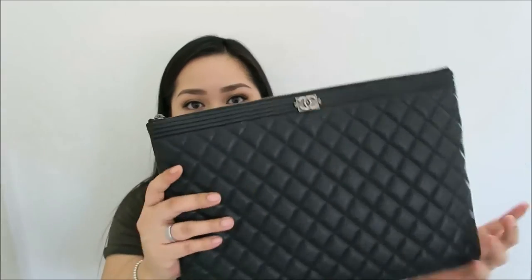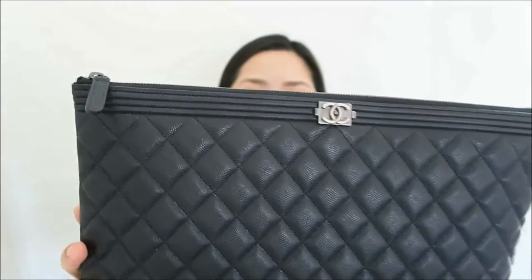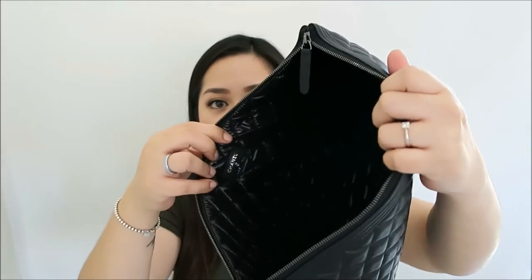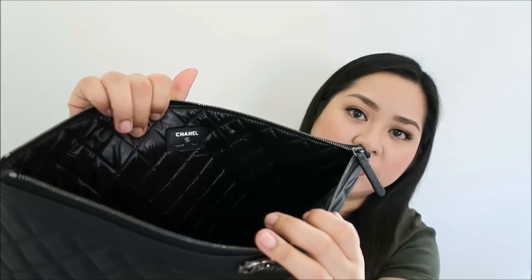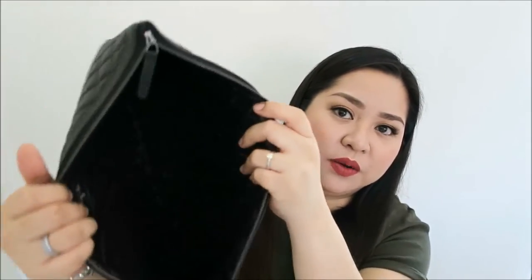So with the Chanel OKs, this is just how it looks like. It's the boy version. And then on the back, there's no pocket. On the inside, it is just lined with a nylon type of material, and it also has some puffing inside. I would say it feels like it has foam inside. It's very similar to the poofy jackets that you wear during winter time. So this one is just one big compartment.